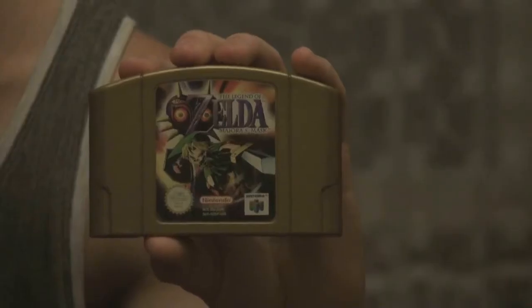I love the N64 and a hell of a lot of games on the system, in particular The Legend of Zelda Majora's Mask. It worked!